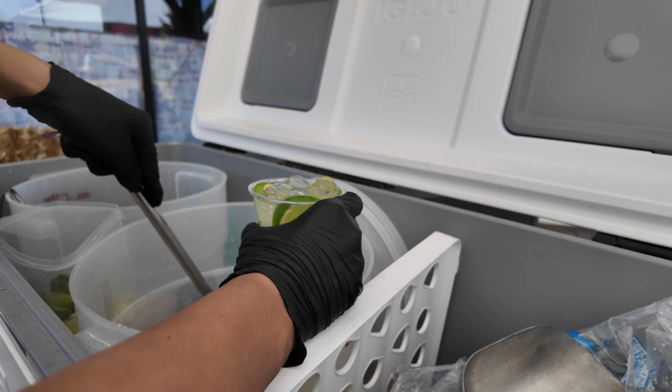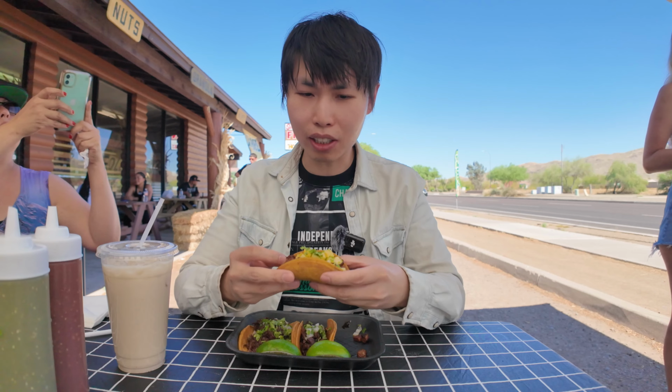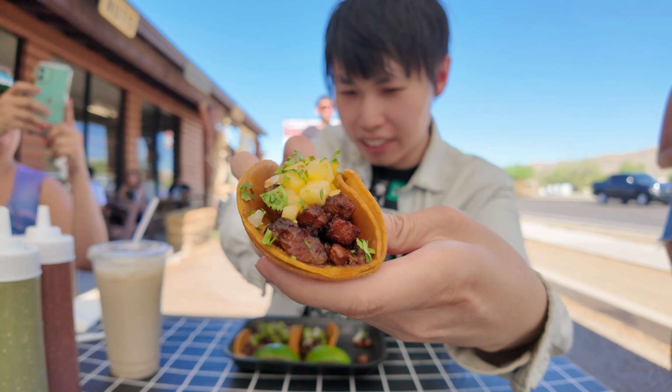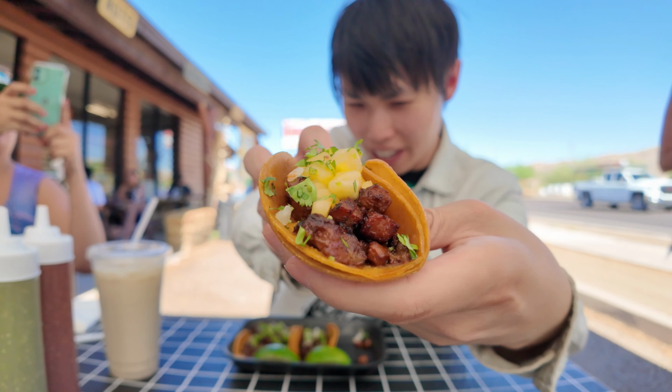Okay, so right here we have the al pastor. Take a look at this taco here. This is one little but full taco. I don't know if you can see that here. Let's bring that a little closer. Yeah, you see that? Oh yeah, look at that. Really nice. Alright. I do like how the pineapples match the al pastor, but we're gonna hit it with some lime juice real quick and see if that changes the flavor a bit.